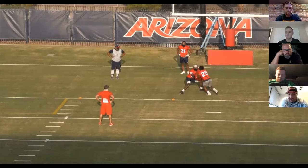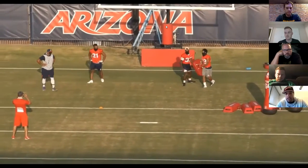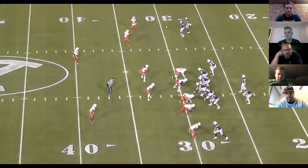He's thinking in his head, all right, usually we're blocking guys that don't work a lot of pass pro. So in his mind, this is the path of least resistance. Now we got him where we want him. Let's punch him and run him out of there. Once again, sewing machine feet. Now we'll see how it translates to game.